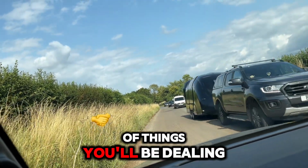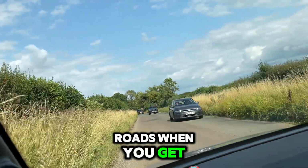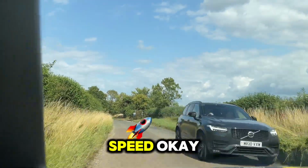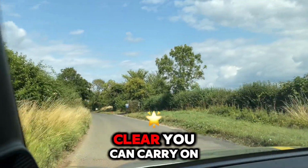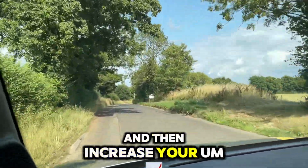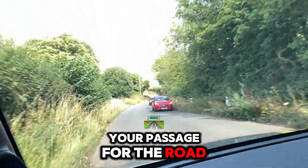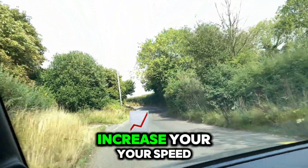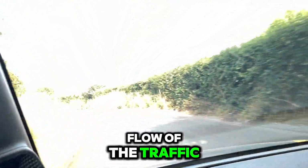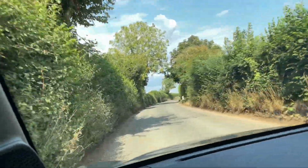This is the sort of thing you'll be dealing with here on this kind of road when you get this kind of test route. So be careful with your speed. As soon as it's clear, you can carry on, pick up the speed, and then increase your passage for the road. When it's safe, you increase your speed. When it's not safe, you go with the flow of the traffic. Keep checking nice and slow. As the road opens, you pick up the speed.